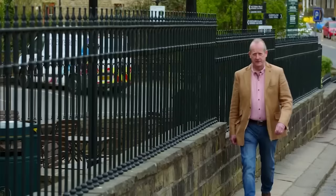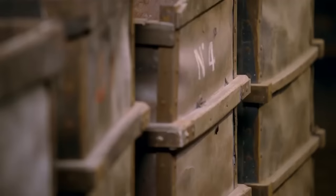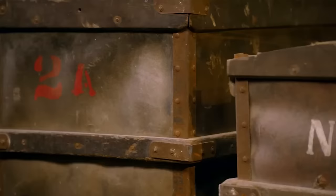Next to arrive at our Yorkshire HQ is Martin, with some historical treasures from the county's industrial past. The items I've brought today have four wheels, can be pushed, and are used for moving materials. I'm really interested to find out a bit more about these items because they are a throwback to the Industrial Revolution.